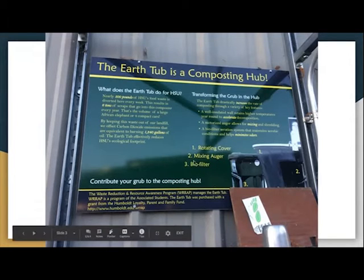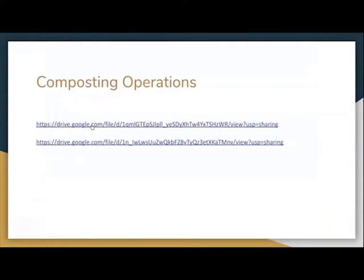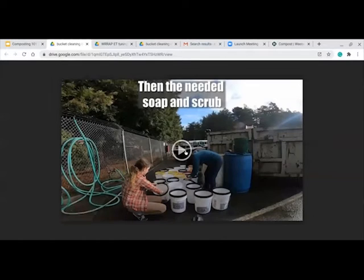So we also have a biofilter, which helps with the aerobic microbials in there, which really helps with decomposing the compost. And so I have a couple of videos. They're about bucket cleaning and earth tub spinning. So, okay, here are little videos to check out.